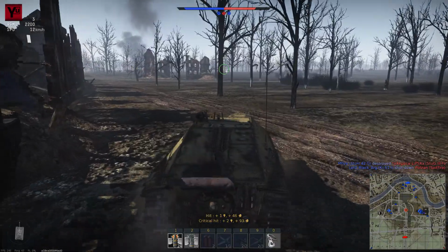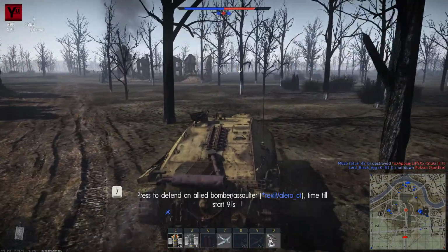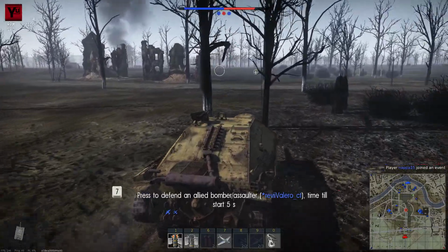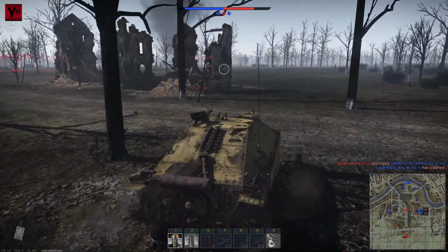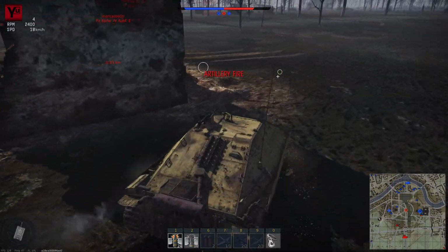I am in fact going to chase him down. As I said, 60 degrees, 60 millimeters, 120 straight. There's not a lot he can do if he's driving a Panzer IV-E and I have my front armor to him. So let's go hunt this guy down. Hello, sir.